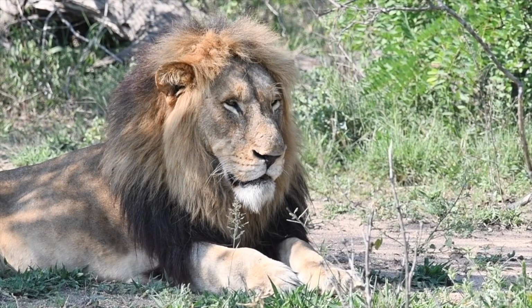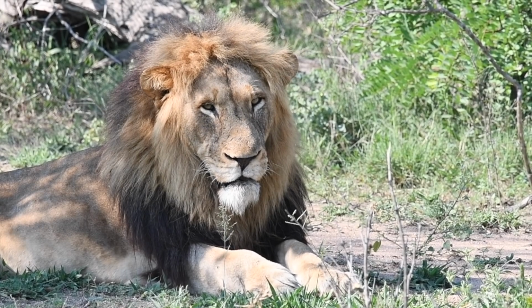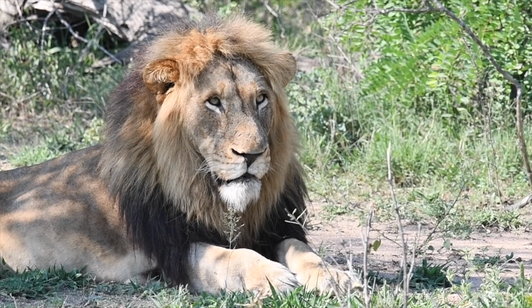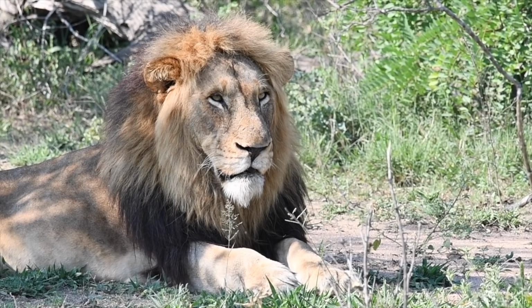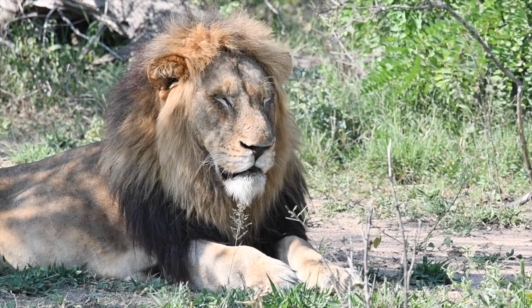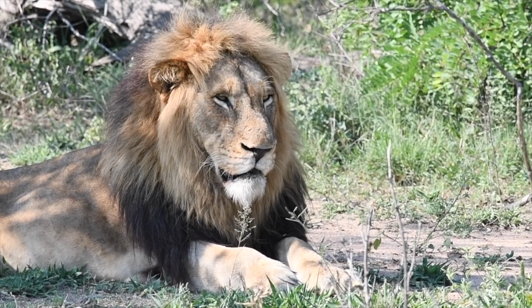Just seen the Avoca male. He's probably about 200 meters away from the rest of the pride. It's very close between him and Red Road as to who's my favorite male on the reserve. I really enjoy seeing both of them. I probably will just have to go with Red Road. But yeah, this guy, I really enjoy this guy as well.